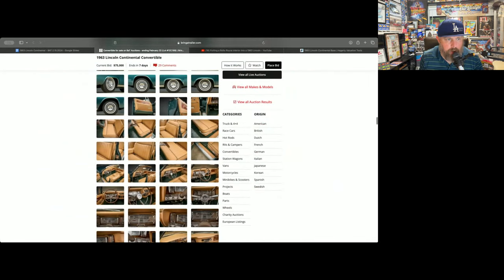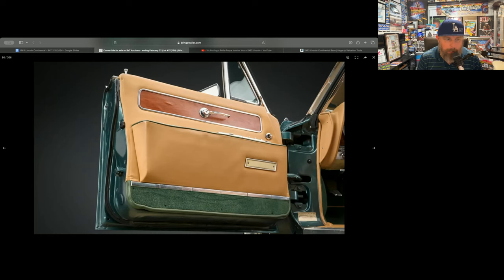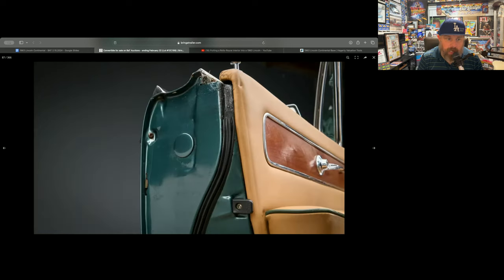Okay, I'm going to click out of here. Let's get to the really, really good stuff. So we'll watch a video in a few minutes about the interior, which, again, is stunning on this car.